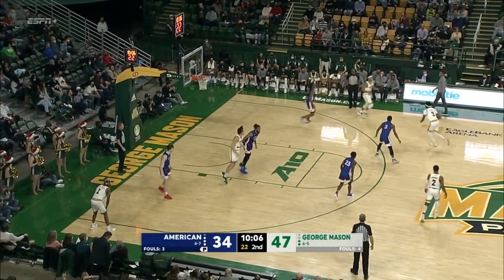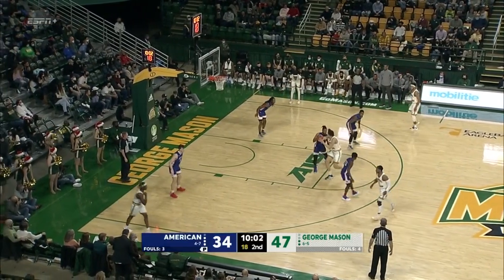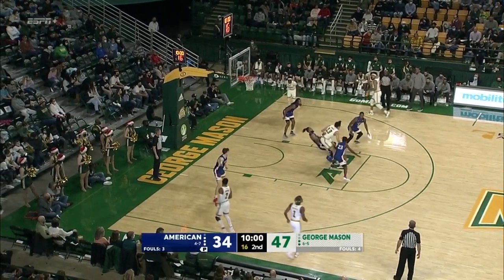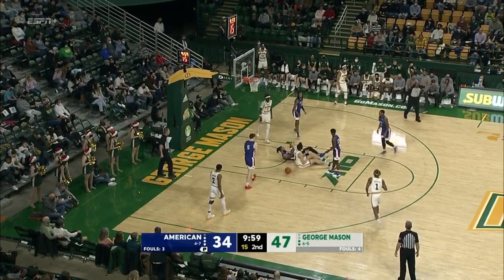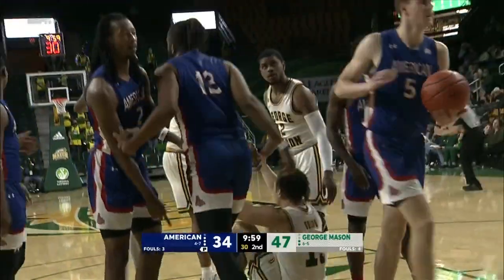Johnson to Gaines. I think the Patriots need to try to find a way to get Oduro another touch. Has it here in the high post just like last time. He's got to get deeper. And that's going to be foul number 4 on Josh Oduro, as he's called for his second offensive foul of the game. Team's 5th.